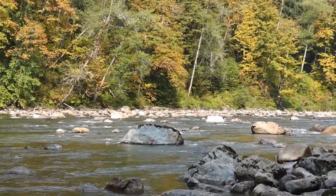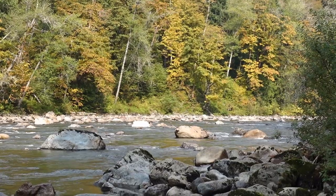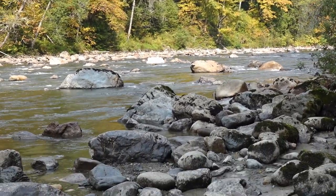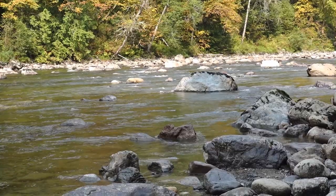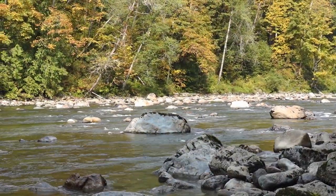So I think I'll get set up and figure out my composition and get started. I think it'll be nice too because the sun is going to sweep out a little bit here and light up more of those rocks, especially that bluish tinted rock right in the middle of the river there. Should be fun.